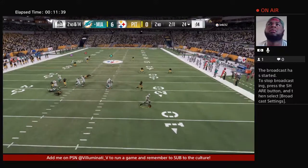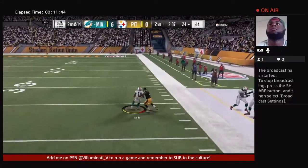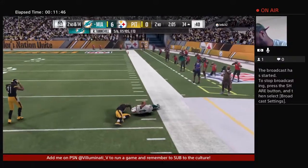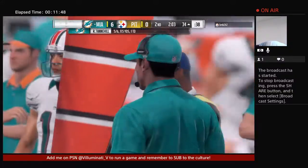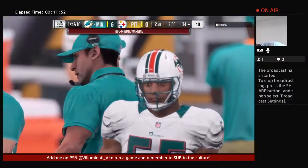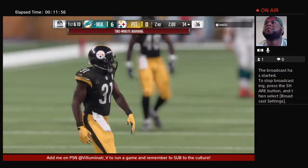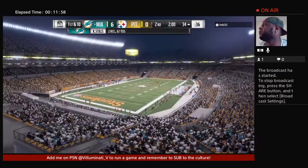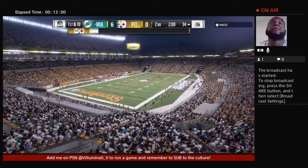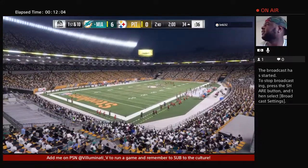Here's Tannehill. They'll roll him out right. On the run, he'll let this go deep. He's got a man, complete. And they finally get him down, but not before he reaches the 34. It's a big play there for Miami. 43 yards. 2 minutes to go here in the first half. Back to Heinz Field after this.